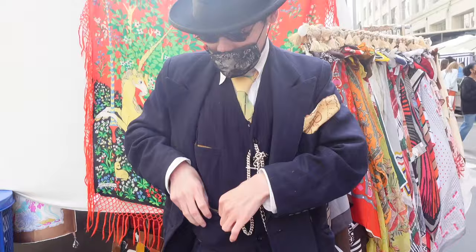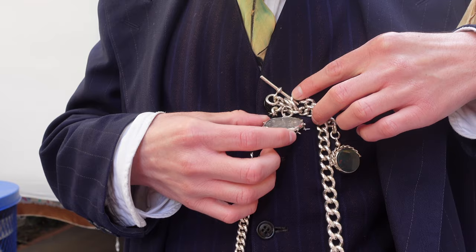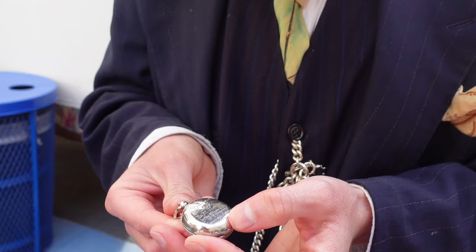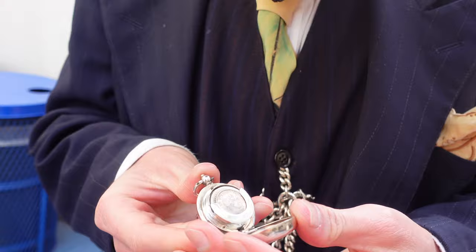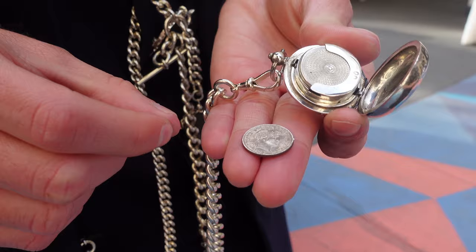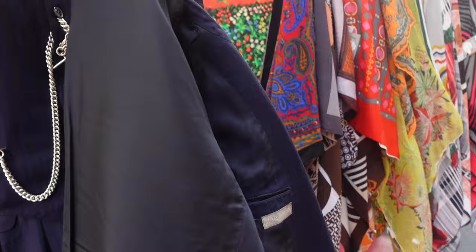And I'm wearing a pocket watch from 1895. It's all sterling silver. I had this restored, a silver half dollar from 1893, and a Victorian pendant made in 1890. This is also a spinner fob, carnelian, and this is bloodstone, February of 1895. Did you have any change in there? Yes, a silver dime from 1892. It's embroidered with the letter D. It's a wearable piece of history.